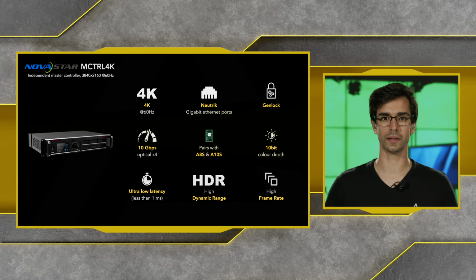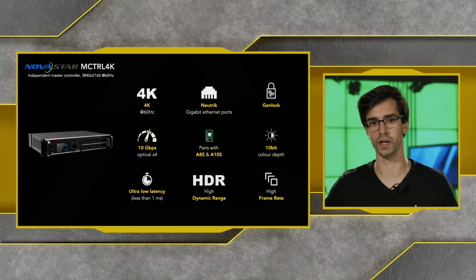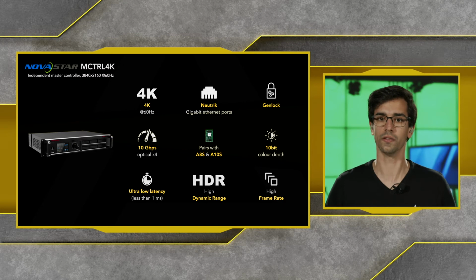We've got 10-bit color depth on these processors, ultra low latency, which is very important if you're running a whole ultra high definition studio with these, and all of your setup is a 4K setup, for example. So these have ultra low latency to use with all of your media servers, and high dynamic range as well on all of these processors. We also have a high frame rate, again very important if you're using ultra high definition cameras as well.